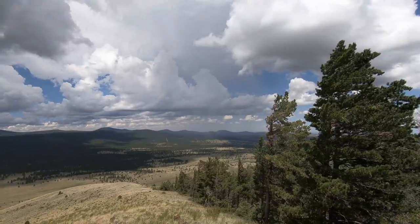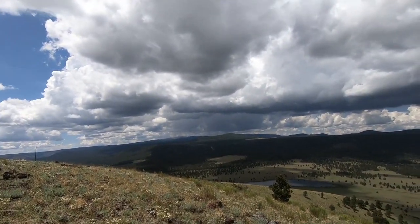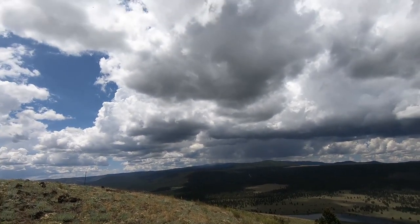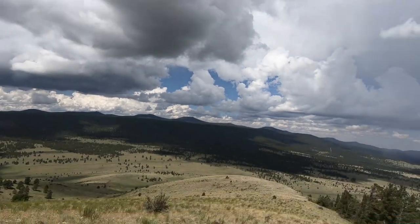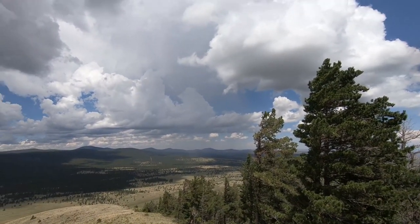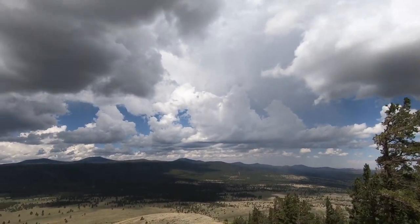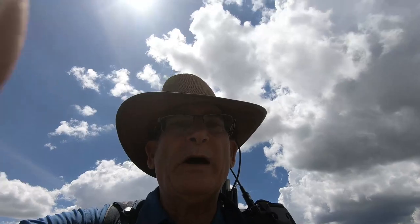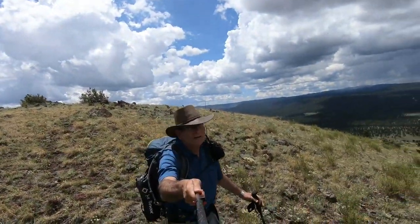Over there, there's one just about over me. One over there raining pretty hard, and on Mount Baldy, Big Lake. More coming that way. A little bit of thunder and lightning coming off that one over there, so definitely time to get off the mountain. Good activation. Guess what? Different shirt today. Gotta love it.